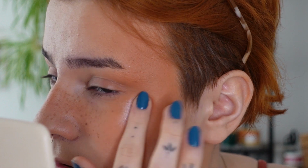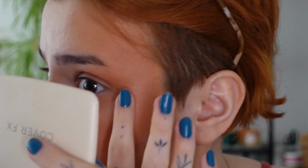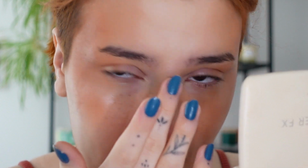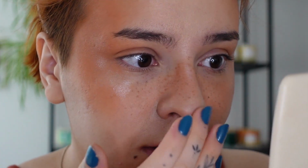I'm gonna do the same to the other side. I just love that it has the blue shine in it. So yeah, that's Moon Peach on the cheeks right there. It is gorgeous. I'm gonna be also applying some of this on the bridge of my nose, right in the middle. Blend that out with my finger, and on the tip of my nose.